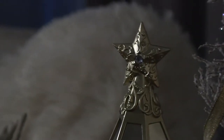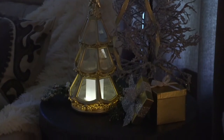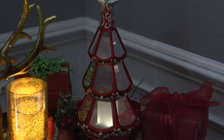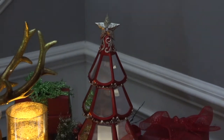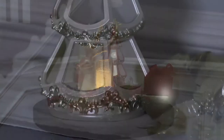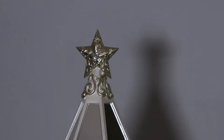Let's talk about this next one right here. And this happens to be a mirrored tree. Now that's kind of interesting because I'd never seen anything like it before. And we do have it in three colors. You see the red right there. We also have it in green and we have champagne. The champagne is what I have in front of me.